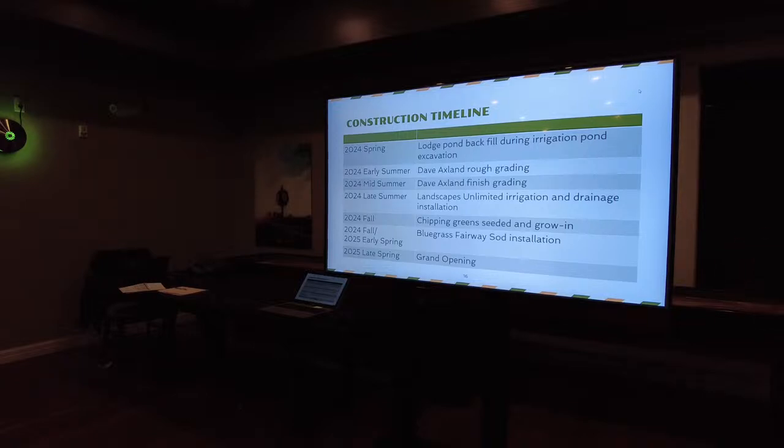And then in the fall, we plan to seed the three greens and do a grow-in just like we did this large putting green, and then do a bluegrass fairway sod install either late fall or early spring of '25. So the bulk of this will be done this year, with hopes of a grand opening in the spring of '25. Questions on that? Otherwise, I'll take it away or give it to.